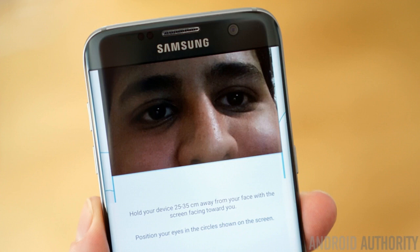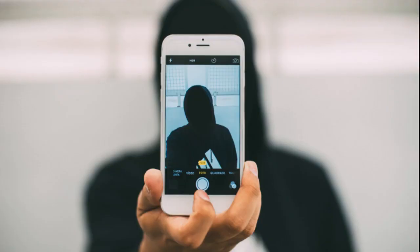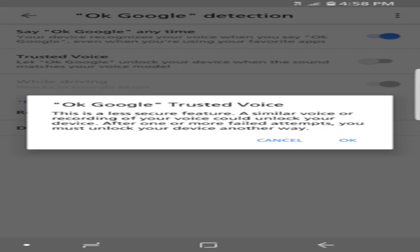Another form of biometric authentication that's becoming more common is voice recognition, often via a feature called Trusted Voice, part of Google's suite of security features, including Trusted Places, Trusted Devices, and on-body detection for Android devices called Smart Lock. Basically, Trusted Voice will allow you to unlock your device using the same command that you might already use to activate the Google Assistant or evoke other voice commands. Once you have Trusted Voice set up, you simply say "OK Google" to wake and unlock your phone.